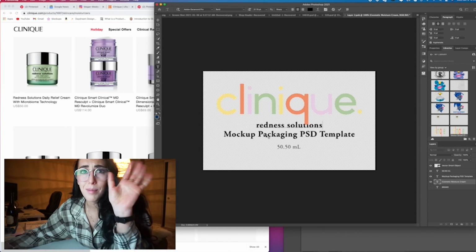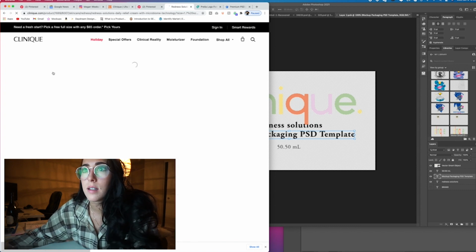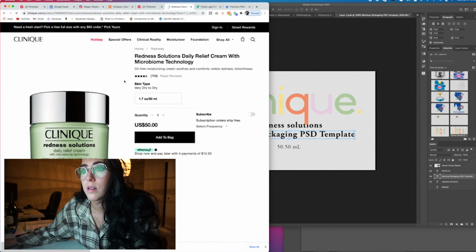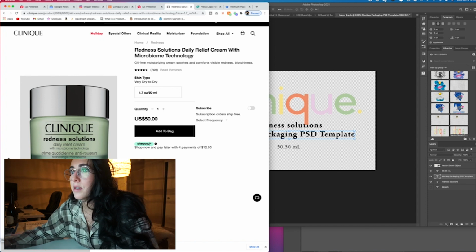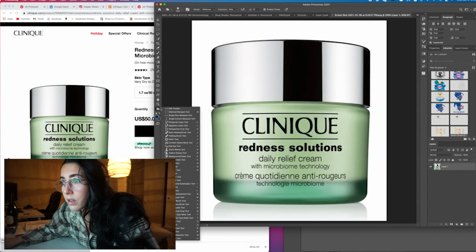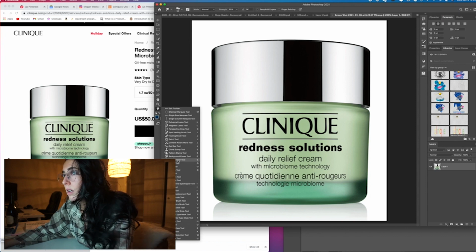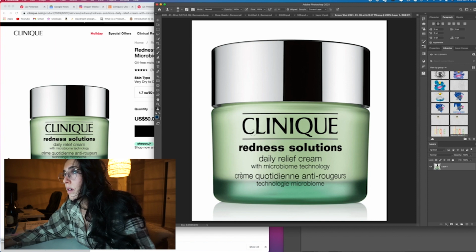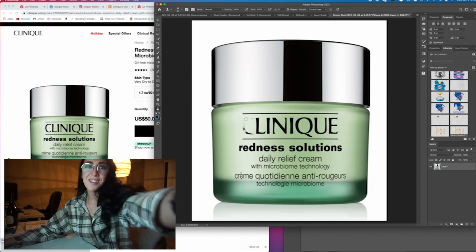I have an idea. I can mock this up on the actual thing. I don't know what I'm thinking. I could just straight up do this. Alright, and then if you guys are familiar with Photoshop, you can just like clone stamp everything away. So let's find it. Alright guys, I'm gonna work on this and show you guys the final result.